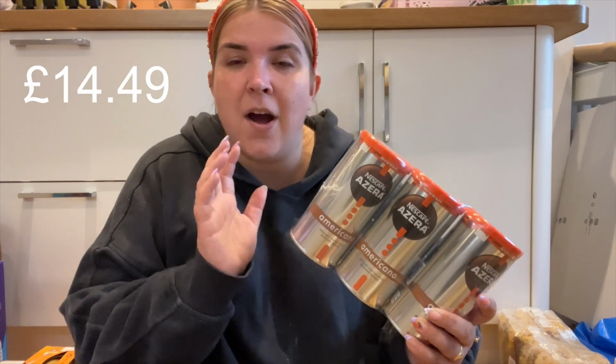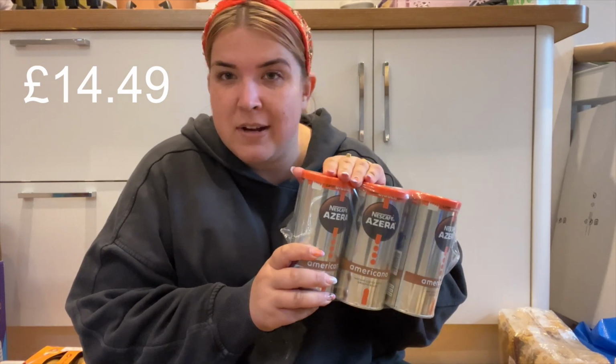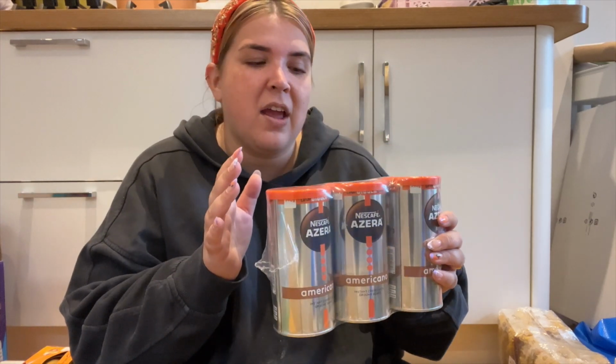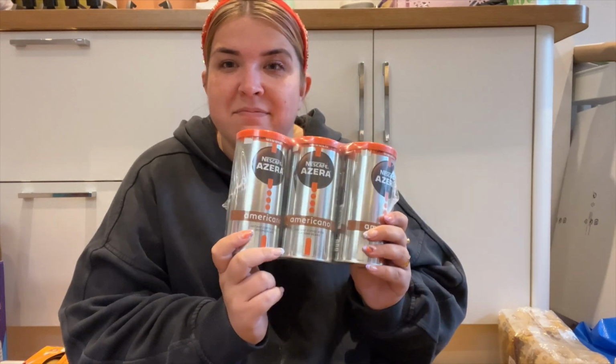9 times out of 10, I make my coffee with my espresso machine. However, sometimes I just don't have the time, and this is the instant coffee that I really like. Also, my cleaner prefers this to other coffee. So yeah, I usually just buy this one by one when it runs out, but it's kind of handy to have it, and I can stick it in the cupboard.